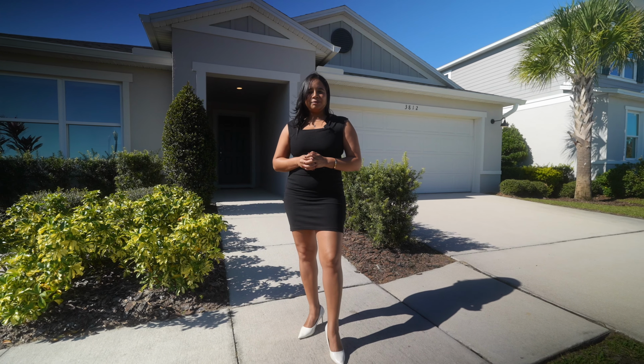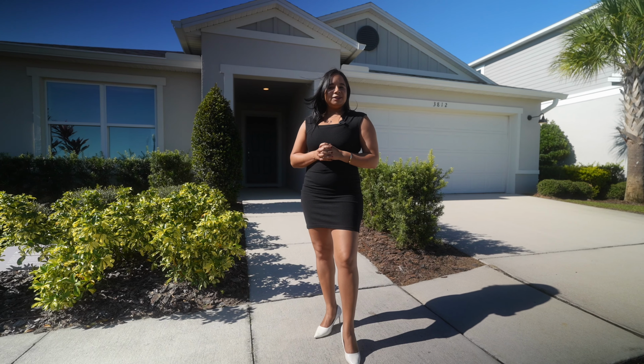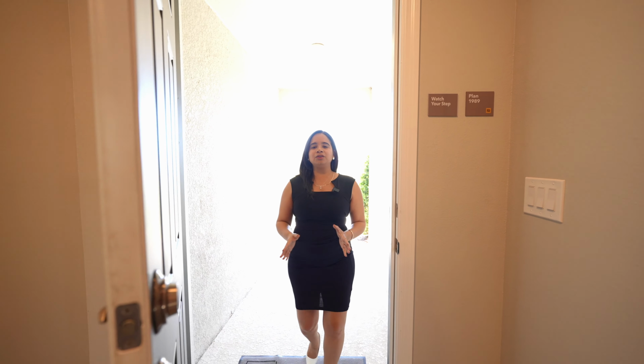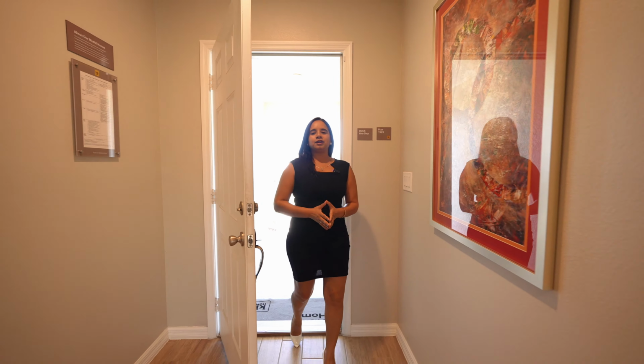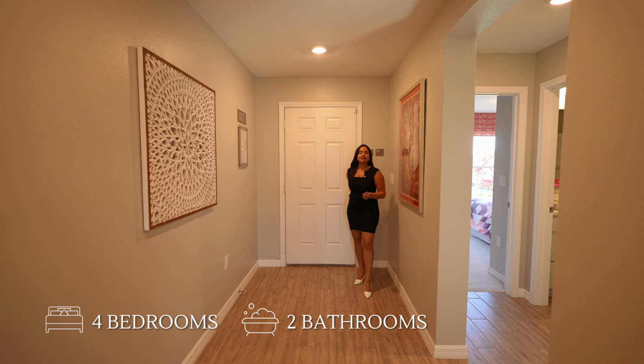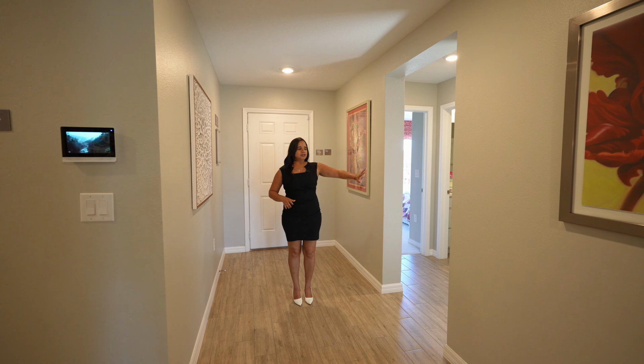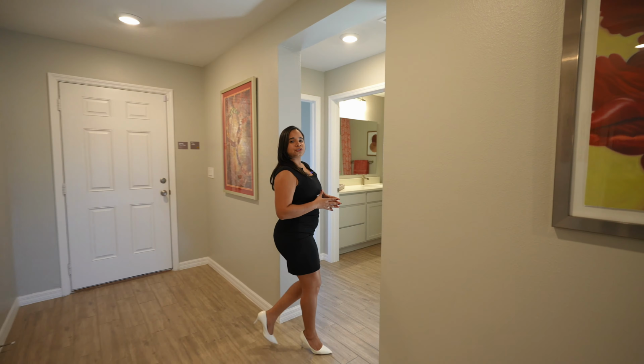Let's go ahead and step inside where we can go over everything, and you're gonna absolutely love this. Stepping into this home, we are gonna find ourselves in a 4-bedroom, 2-bathroom home. Again, 1,989 square feet. First thing you're gonna see is a foyer area, spacious, wide, and long. To the left, we're gonna have our first 2 bedrooms.